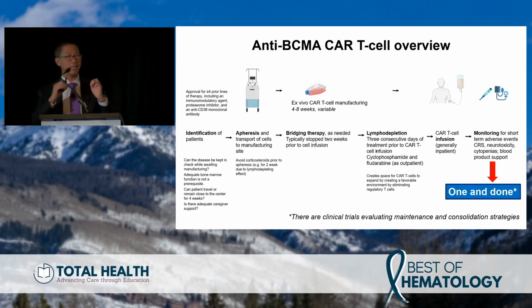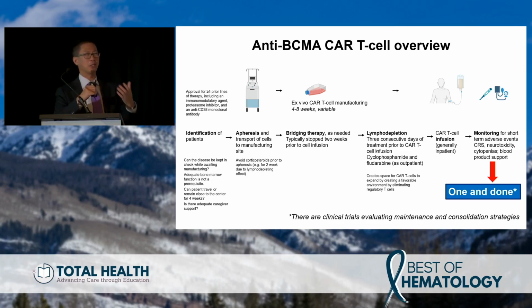But I think the key selling point for both the clinician and the patient is this idea of one and done, right? By the time patients get to CAR T cell therapy, where they've had 4 prior lines of therapy, as much as they enjoy seeing Dr. O'Donnell, they might say, well, I don't like seeing her that often. And they do like the idea of just having one therapy and being observed. That's a game changer for a myeloma patient, right? It just changes everything for the patient. Though, of course, I do acknowledge that there are clinical trials looking at maintenance as well, which does change that appealing feature.